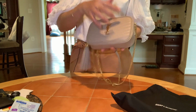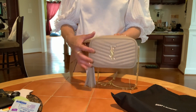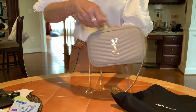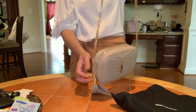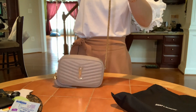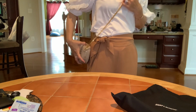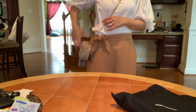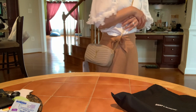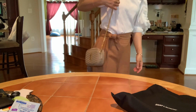I forgot what they call this pattern. Chevron, yeah, chevron pattern. And the zipper is very smooth, and the strap is not removable and not adjustable. And this is how it looks on me. I'm not tall, I'm only 5'2", and it's kind of petite size. If you're taller than me, it's maybe a little bit short, but it's perfect on my hip. If I carry it on my shoulder, it sits right here.